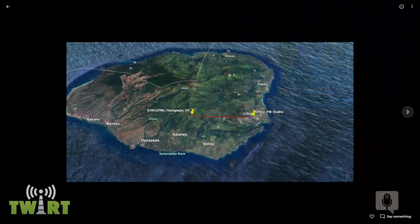I wanted to get this link going. What you see here is a 3D view of Kauai, and our studio is on the right there in Lihu'e on the eastern side of the island. You see KHKU-FM studio with the yellow pushpin, and the transmitter site, I know it says Hanapepe, Hawaii. That's actually the city of License, which is down toward the lower left. The transmitter is on a ridge that is part of Mount Kahili. And it's a narrow ridge. There's barely room to put a building there. We'll see in a minute.